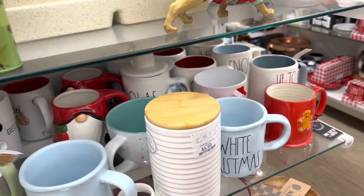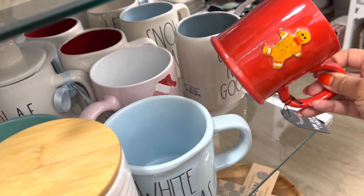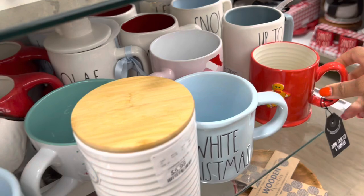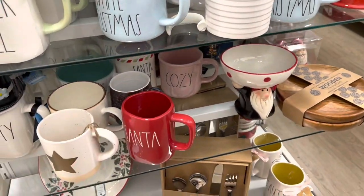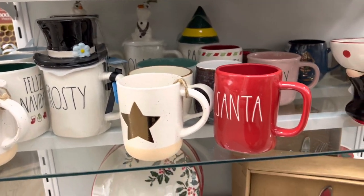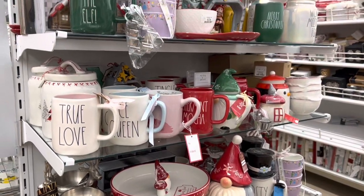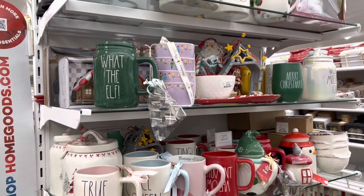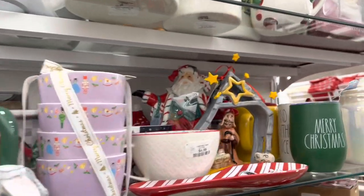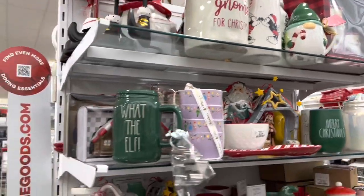Let's see, what else can I show you guys? This right here is cute. It's a gingerbread mug right there. It's not Ray Dunn or anything, but it's $4 for that. It's pretty cute. Feliz Navidad, Frosty. Oh, look at those plates down there. Those are pretty, right? Peppermint mocha, true love. I have this type of mug right here with the elf. And that's what's going on over there.